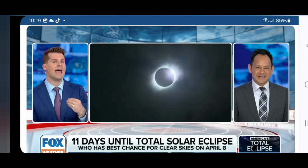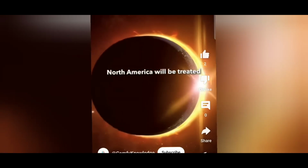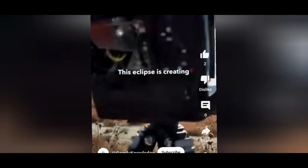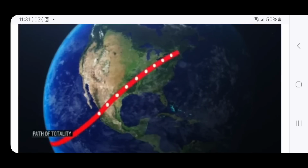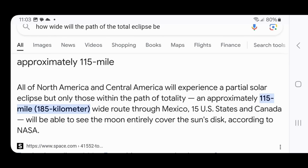Okay, so on April 8th, there's going to be a total eclipse. The moon and the sun are going to line up and make a shadow on the earth. Now the shadow is going to cruise across the United States, something like this. The shadow should be approximately 115 miles across.